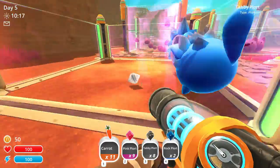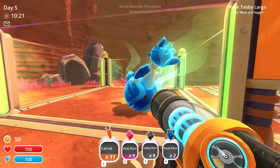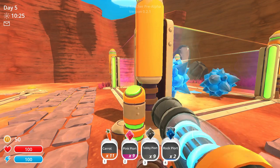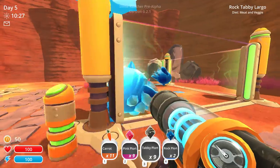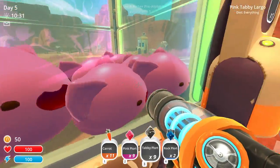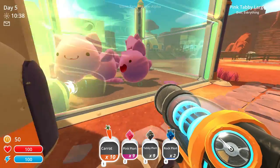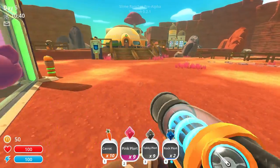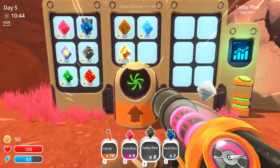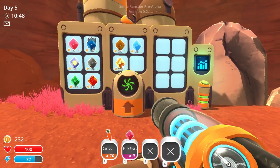And that's what I'm talking about. Suck them up. Not only do we get 2 plorts in these big fellers, but they're actually pretty decent value too. So the rock and tabby plorts are worth more than the pink plorts. So they're actually worth more than you guys. Still love you though. Here, have another carrot. Now, let's see. Let's go back over here and cash in our plorts on the market. Dump them all in there right now. And we now have 200.